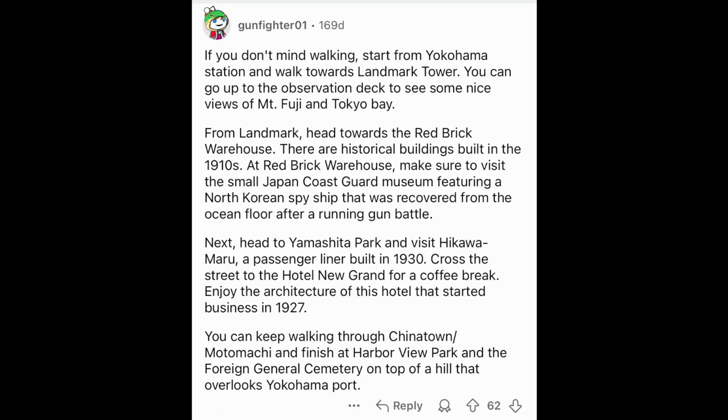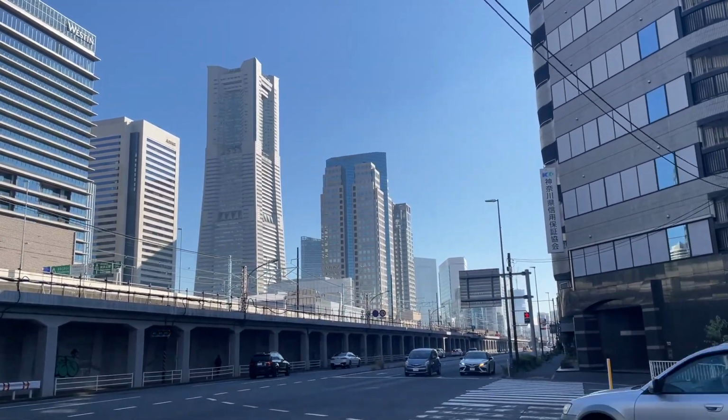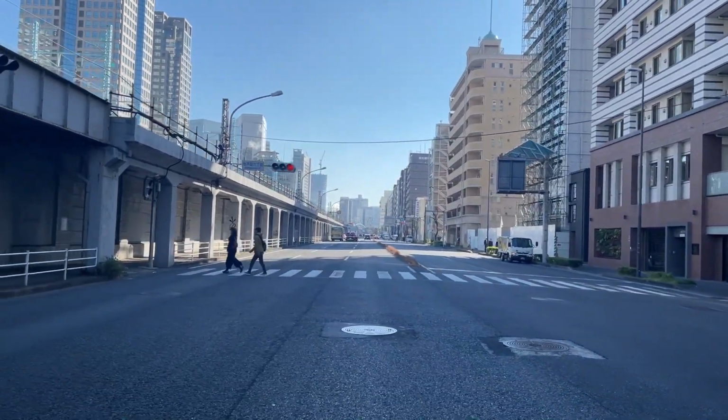I found this guide on Reddit that I'll be using to see the city. The guide has a pretty detailed route, and the first thing we'll be heading to is the tower you see in the background. There'll be a lot of clips like this with me just enjoying the view of the city.